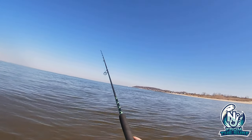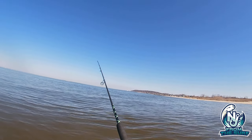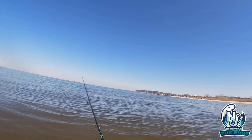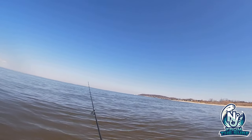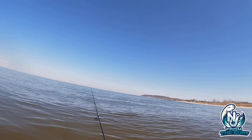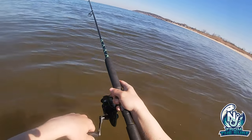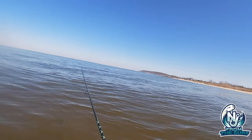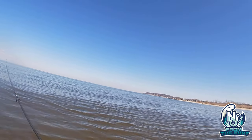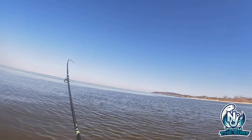It's a moderate retrieve on these. You're not going too slow. You need to kind of kick in the action here, but I'll also give it a couple of pops. Moderate retrieve, trying to get that glide action going, that back and forth. There we go.